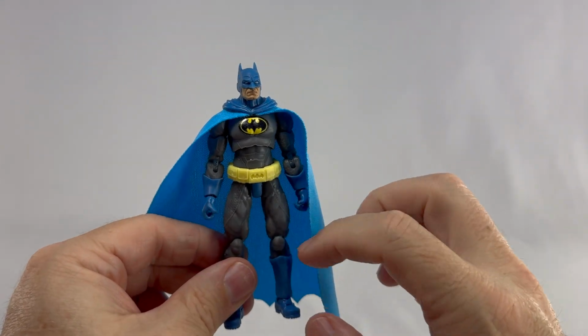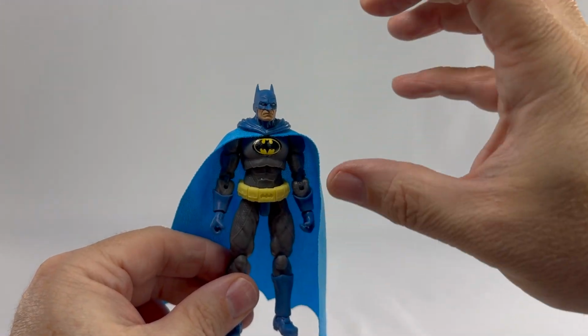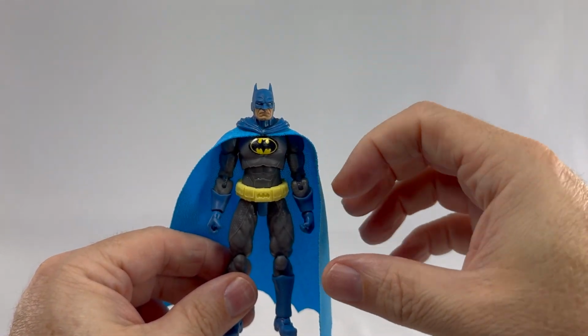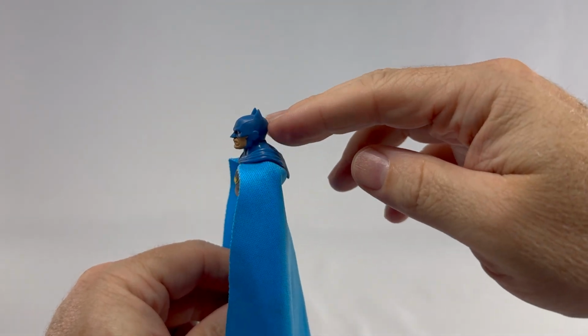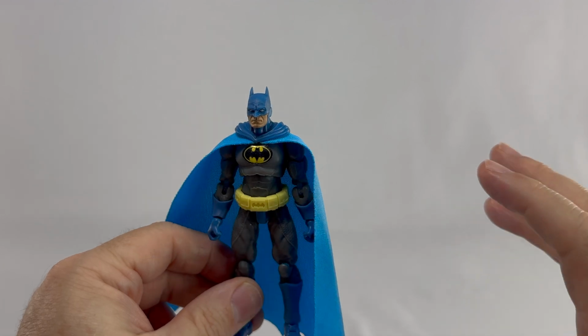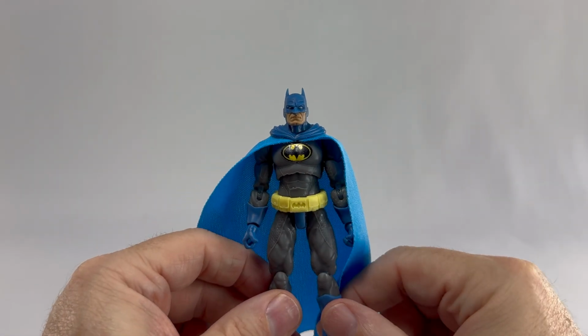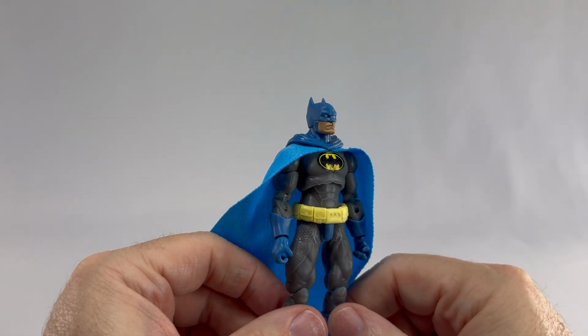But I understand probably the reason why you want a soft goods cape, and it's hard to figure out how to make that work. Unlike with the Superpowers, it just has that C clip that fits right on the back of the neck, and that's not the best way to do it. It doesn't look the best. So I get the trouble he might have had with this one.